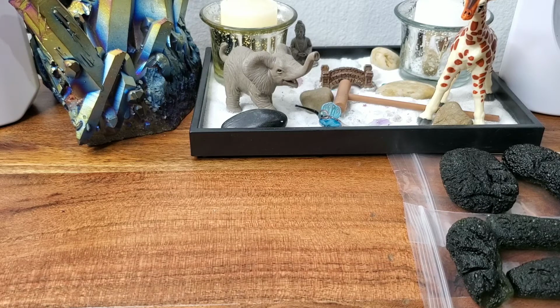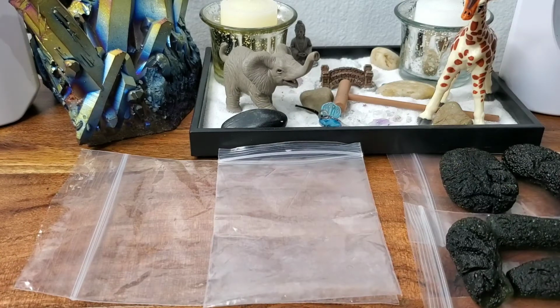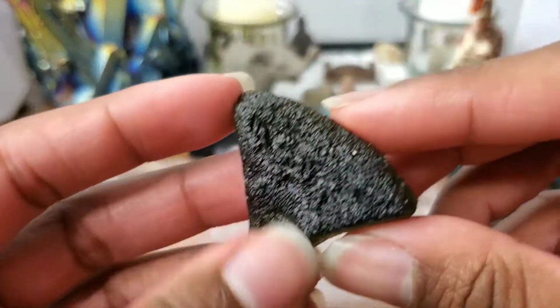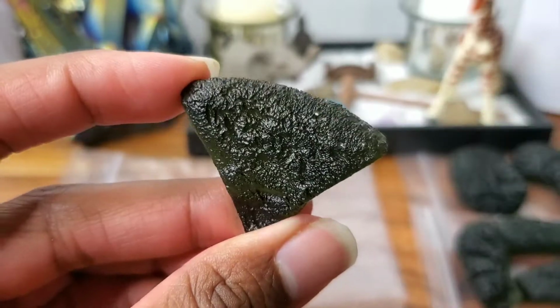So, these beauties here that I'm getting ready to show you are what I consider my fun pieces of Moldavite. The first one we have here is this baby. I named her Gifty.